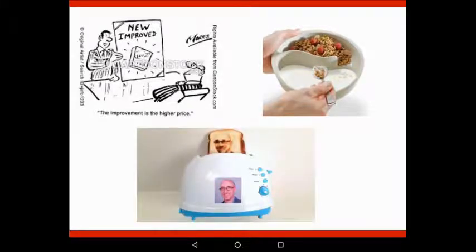And here's another new and improved product, which is a toaster that will toast any image that you want, and this guy probably gave it as a gift to someone, maybe his parents, so that every time they toast their bread, his face will be on the toast. Okay, so these are gimmicky things. Most people won't buy them. They're not day-to-day products. They're more gimmicks.